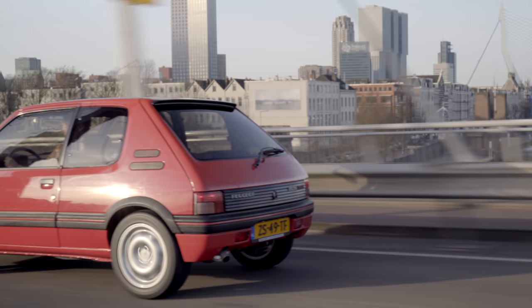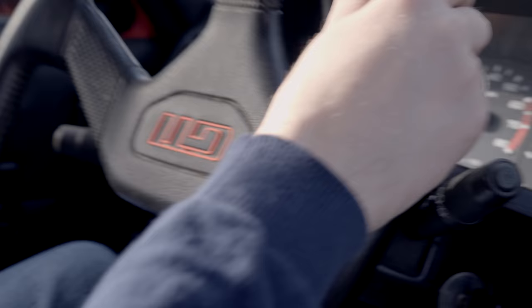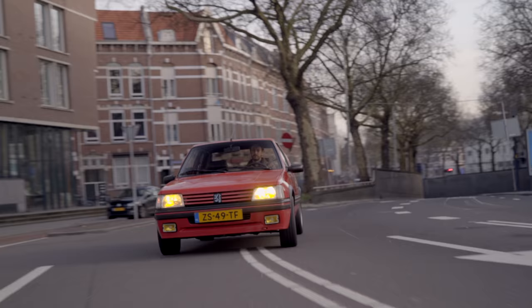The car is almost 30 years old, but there's only really one thing that gives that away. It has no power steering. In the later models, power steering was an option, so if you don't like the extra exercise, you might want to look for a car which has that option.